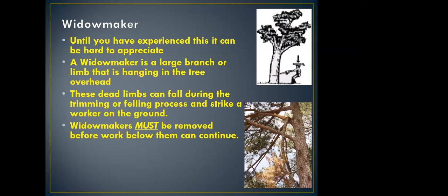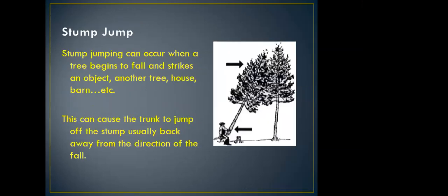You want to be looking for these things because they're called widowmakers for a reason. Because of the breeze or vibrations or whatever, one day they come loose and they can fall and hit or kill somebody. Stump jumping can occur when you're taking a tree down.